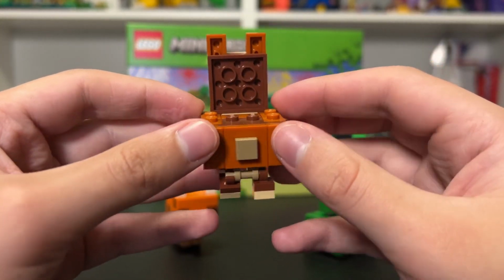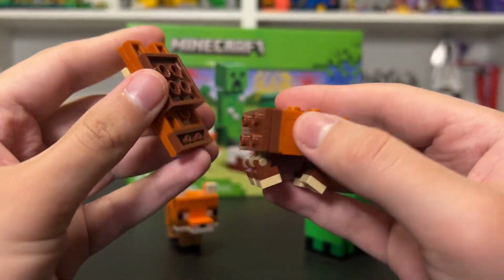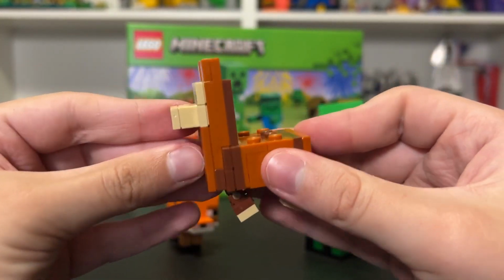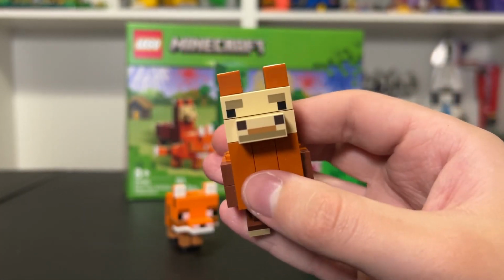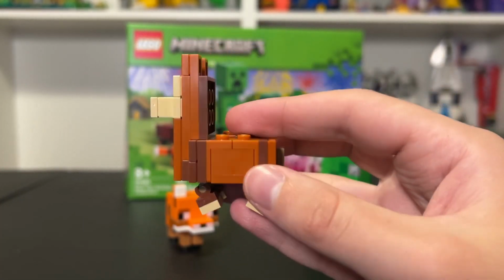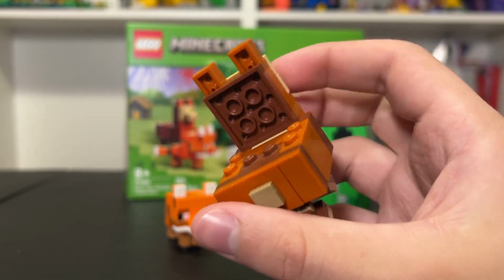He even has a little button tail back there. The one thing about him is he is not opposable, so you can't move his face any way you want, but I think that's just because of the way that he's built, and I really like this one. I think this is a very solid build.